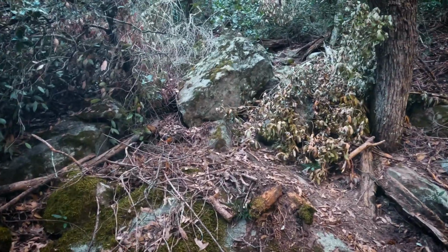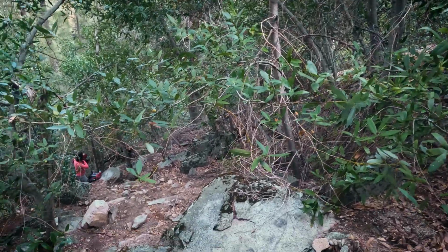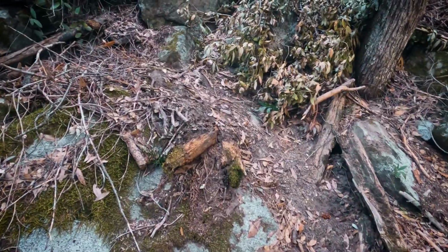As you can see, this is where you'll need cross-country route finding skills. We had to look for faint signs of a trail from previous hikers, bushwhack our way through branches and fallen trees.